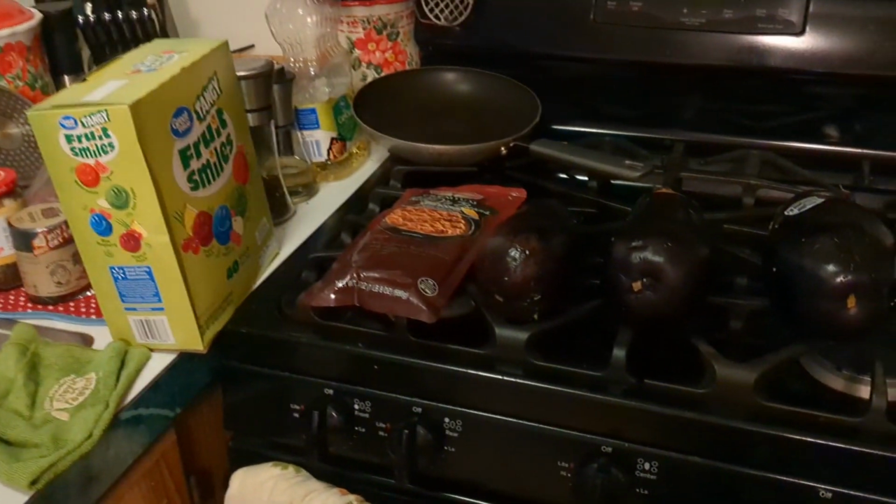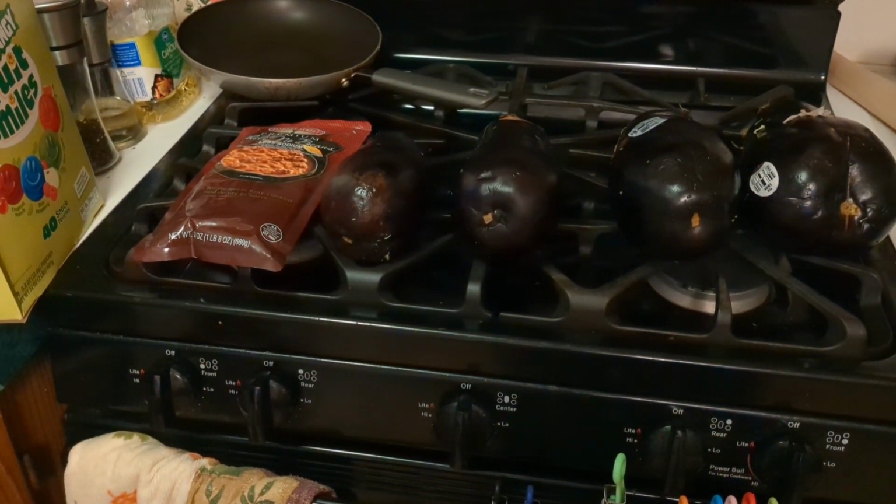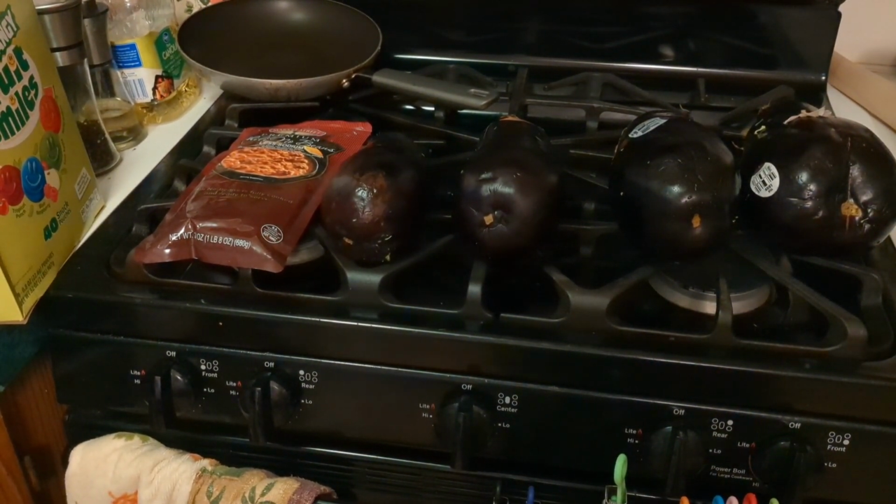And then over here, oh, I'm going to give the chili to the lady that has the kids. And then the 4 eggplants. And I'm going to take a look at those eggplants. I'm going to see how I can preserve eggplants, because eggplants are on my menu, and so I'm gonna work on preserving them.